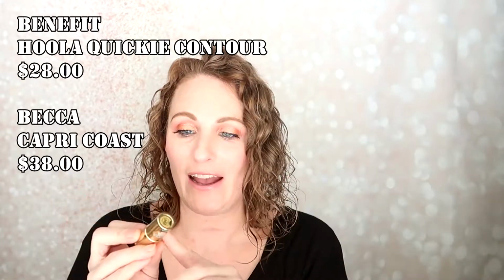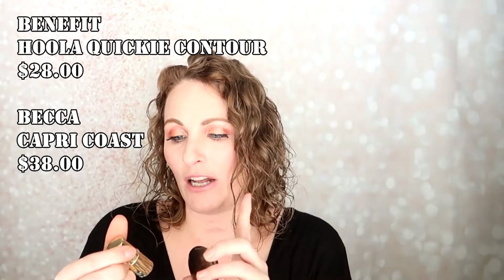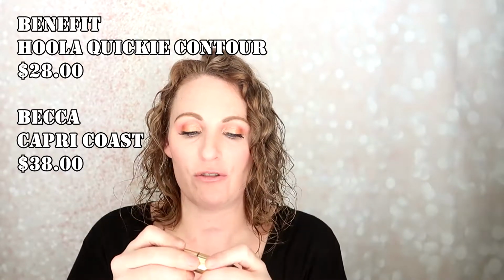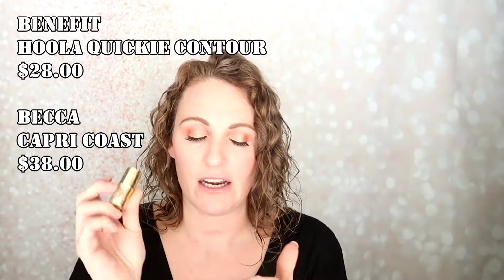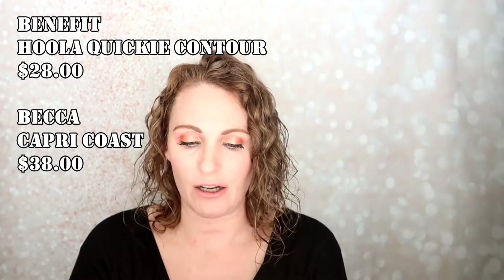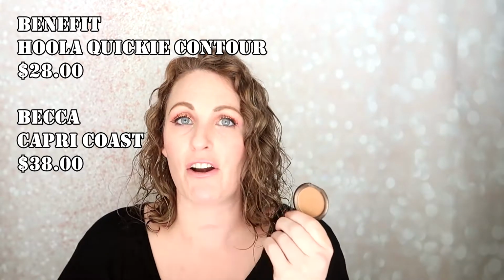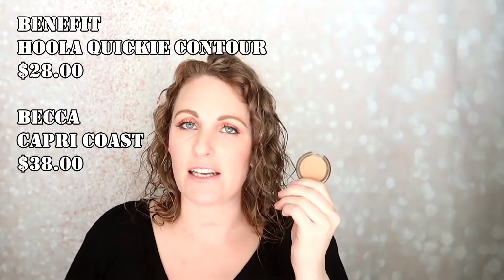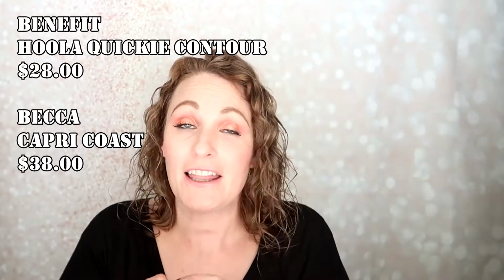All right, for bronzers, I am going to be using 2. I have my Hoola Contour Quickie Stick that I absolutely love. Just trying to use this up since I already own a full size of it. Just want to finish that. And then I also pulled in this Becca Capri Coast. It is a very gorgeous bronzer. This is definitely not a highlighter, but I think it is really pretty, and I thought I would just use that this week.